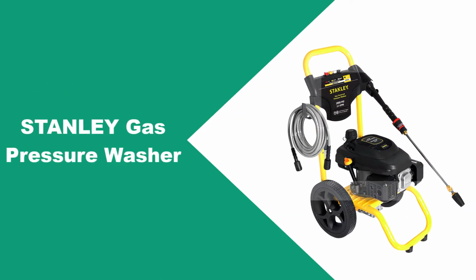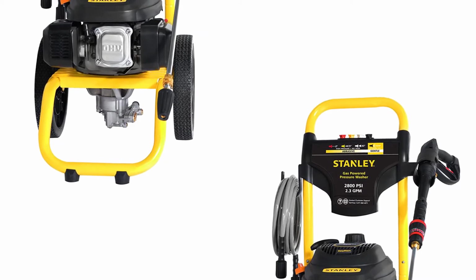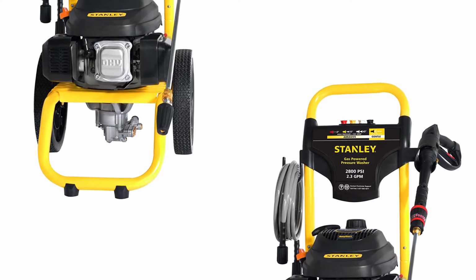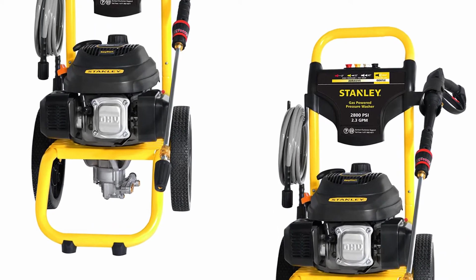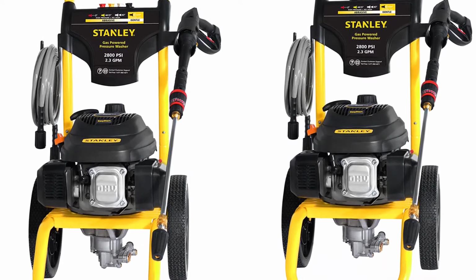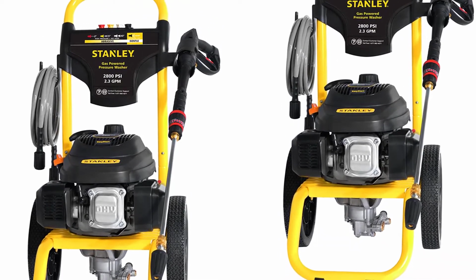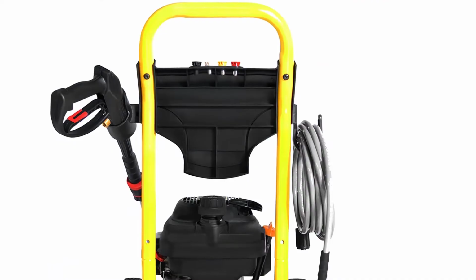At number 2. STANLEY Gas Pressure Washer. The STANLEY is a well-known brand and offers the best gas pressure washer for the money. It has 2,800 psi at 2.3 GPM, which provides efficient cleaning for all your home projects. The pump is a maintenance-free OEM Technologies vertical axial cam that is rated to perform for many years.